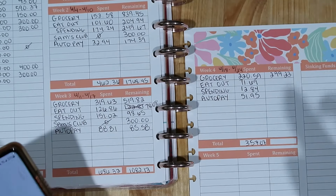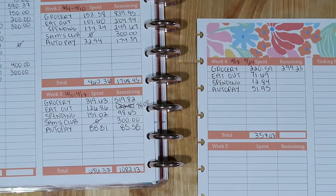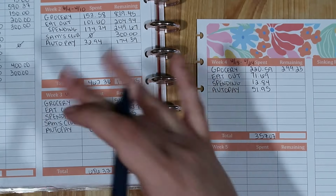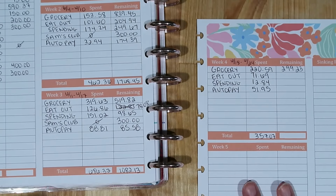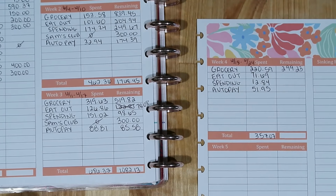That's good. We always like to see that we have more money than we need. Especially at the end of the month, I tend to spend more freely at the beginning of the month and then have to tighten the purse strings a little at the end of the month to make things work. But this month we got plenty of money left, which is good news.